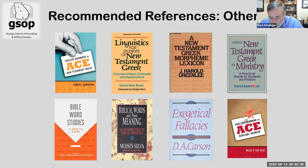It also talks about developing your exegetical skills and going from theory to practice. And we're going to pull a lot from that book.